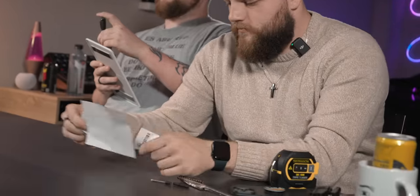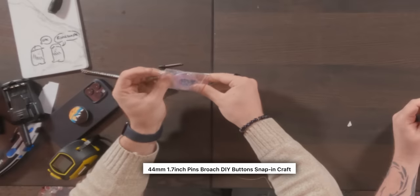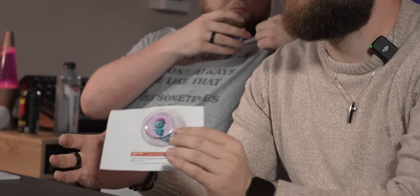Oh, I'm keeping this. 44 millimeter, 1.7 inch pins brooch, DIY button snap-in craft. It's got Bibble on it and it says, Gaslight Gatekeep Girl Boss. You made this custom, didn't you? This is the best object I have ever received.